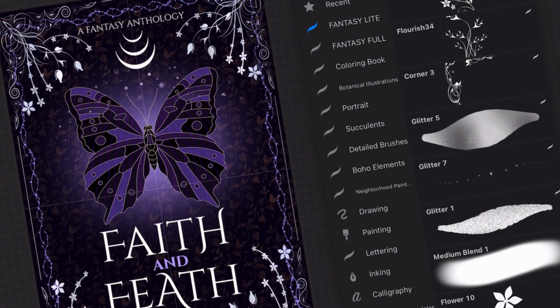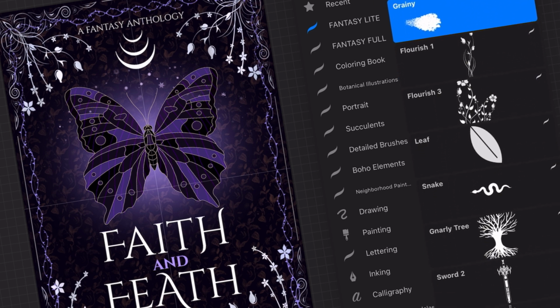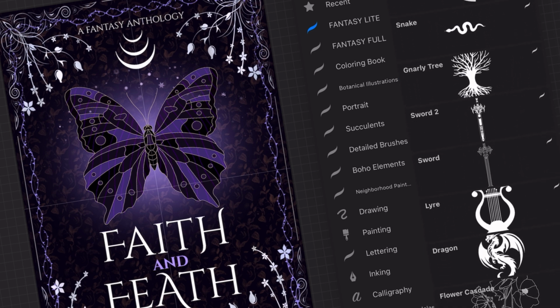After completing this project, I invite and challenge you to design and post your own fantasy cover using the brush set and techniques we discussed in this class. So grab your iPad and pencil, and let's get started.